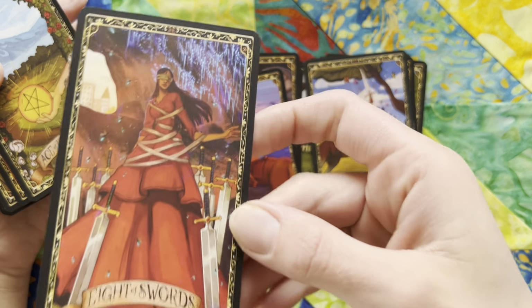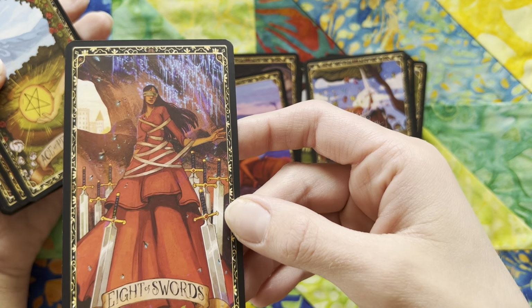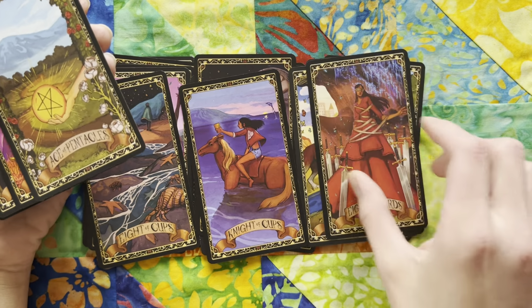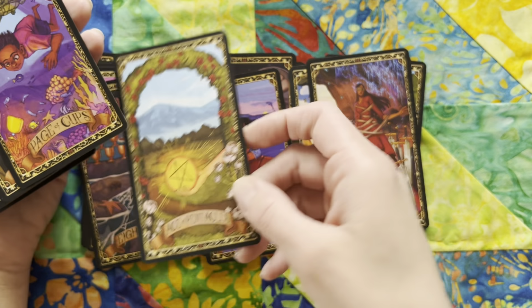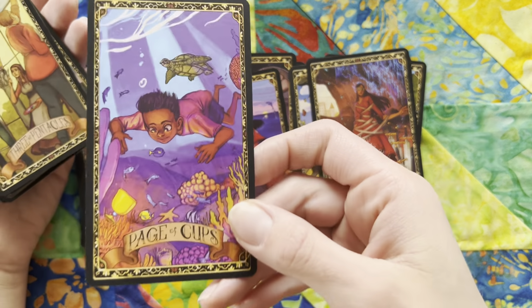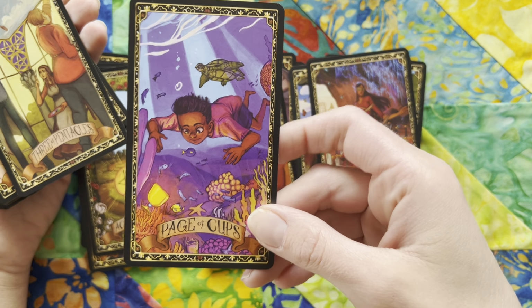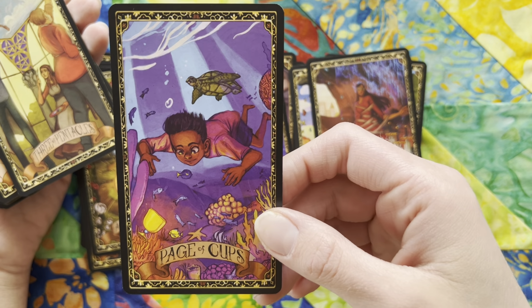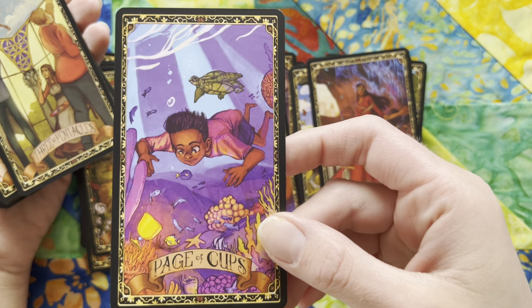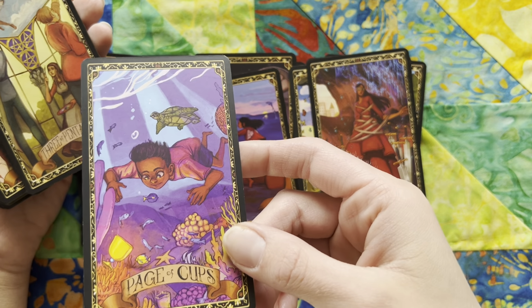Look at the background. I love that background. And her hair, her dress, those swords, the colors. I love this too. Yeah, no, I'm pretty impressed with this deck. I love this Page of Cups. This was another card I was worried was going to look cartoony, that modern style cartoony kind of. But there's so much detail and there's so much texture. There's so much color. It depicts the Page of Cups for me.